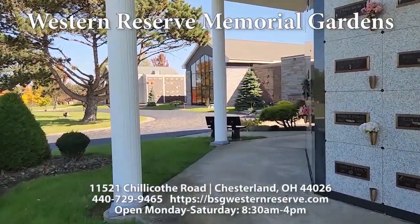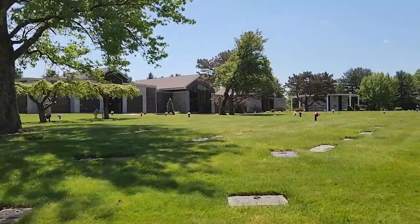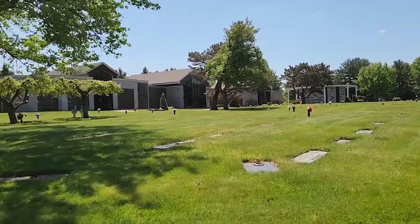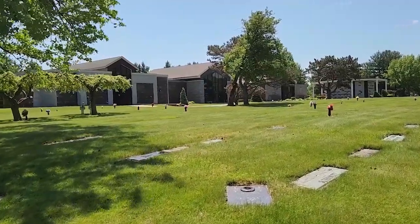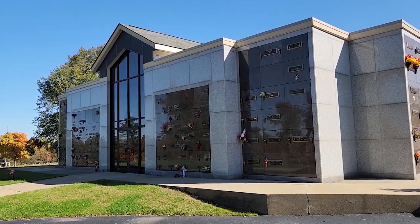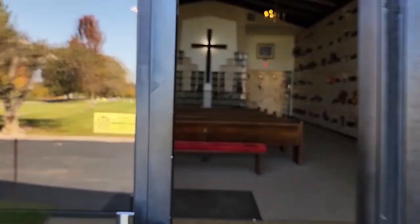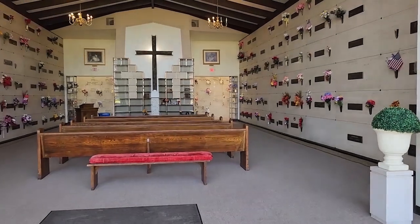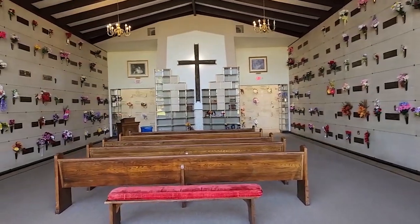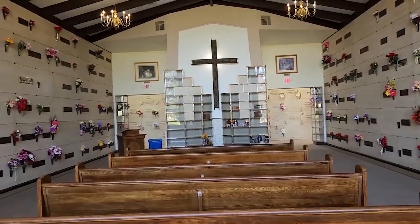Western Reserve Memorial Gardens, Cleveland, Ohio. Western Reserve Memorial Gardens, established in 1963, is located in a peaceful setting with beautiful outdoor and indoor spaces for crypts and niches. Walk through the doors of the Chapel Mausoleum, a public mausoleum with a dedicated chapel for services, place for worship and reflection, and that is usually designed with chapel-style architecture.